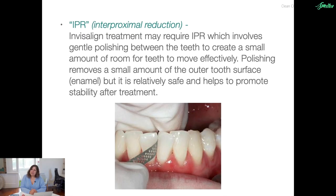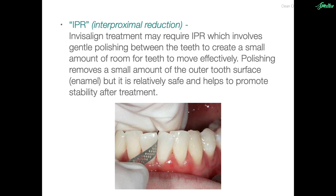What else is needed? Sometimes we might need something called interproximal reduction, or IPR. IPR is a very safe and effective procedure that helps to align crowded teeth. What we do is go with a really thin, flexible type of file that doesn't really cause much pain, doesn't cause much damage. It's, as I said, very safe, gentle, and effective. And it helps to relieve the crowding somewhat. So be assured that this is not a huge procedure. This may be recommended for you, maybe not. We will have to be specific here once we see you in our office.